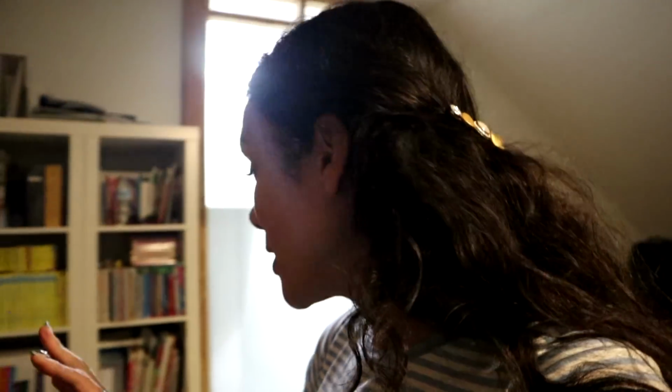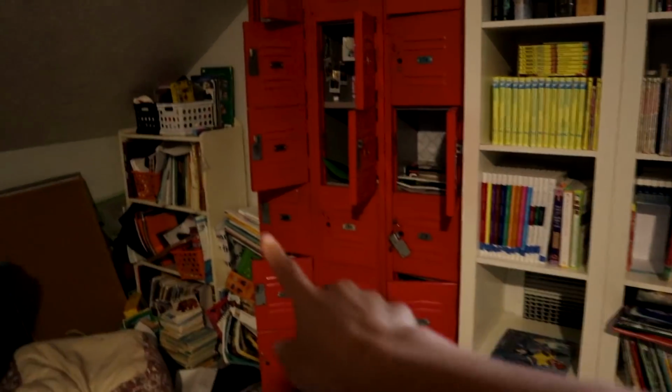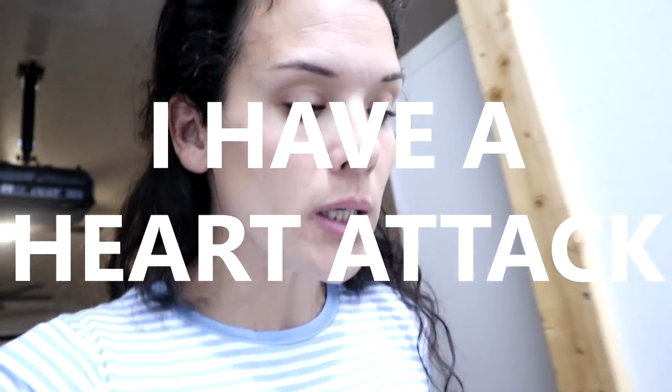Okay, time to check out the classroom. Whoa, summer hit it like a bomb. Here's our bookshelf. Our lockers have been totally bombed out. Look at this, so crazy. Bookshelf, lots of crazy stuff. Oh my goodness. We're gonna leave before I have a heart attack. It's gonna be a lot of work, but it's time to get ready for school. So we're gonna get all of these things going.